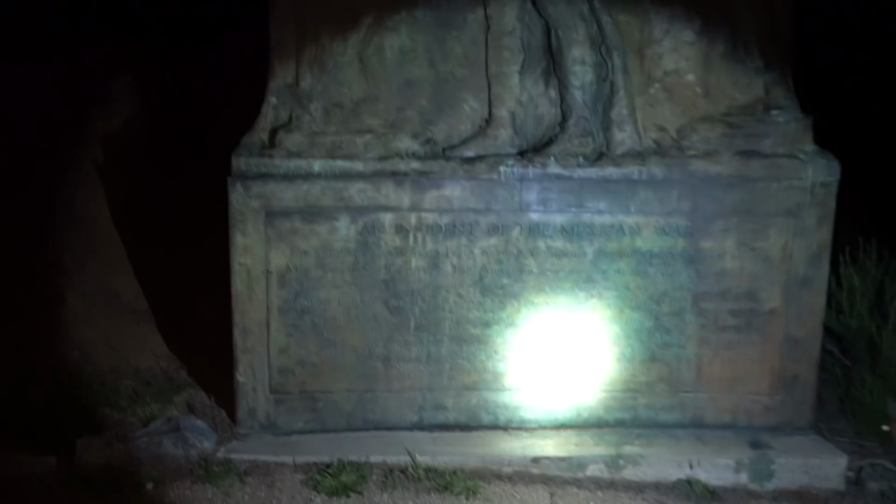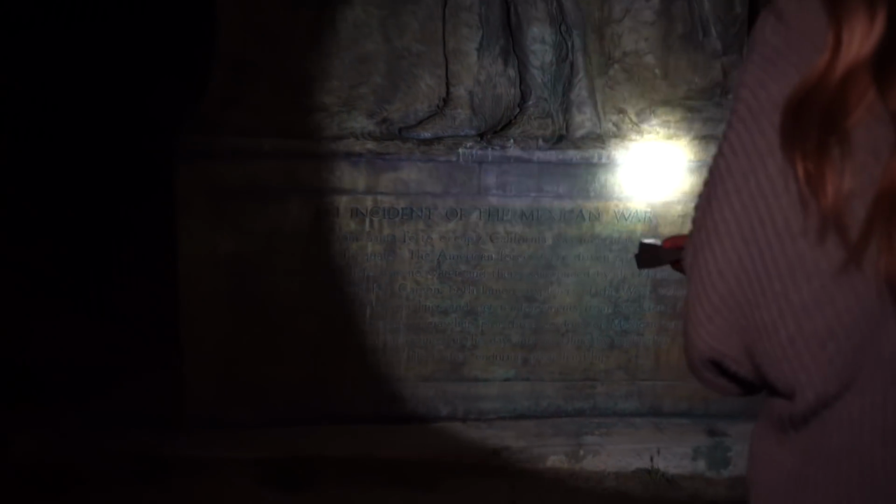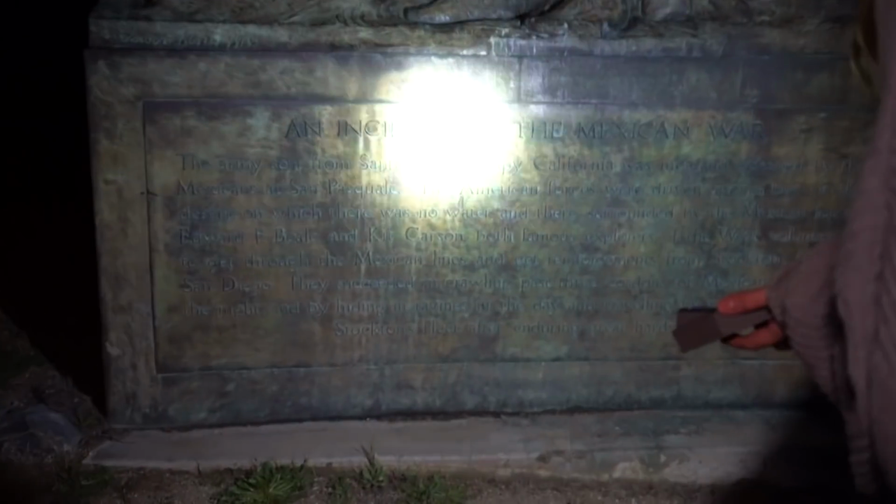Okay, I'm gonna finish reading this. The army sent from Santa Fe to occupy California was met and defeated by the Mexicans at San Pasqual. The American forces were driven upon a butte in the desert. Oh my gosh, Kit Carson. That's a park out here. Both famous explorers of the West volunteered to get through the Mexican lines and get reinforcement from Stockton's fleet.